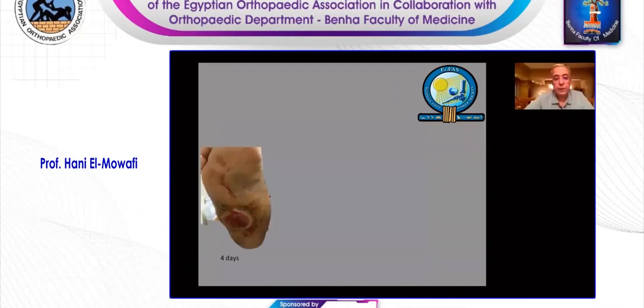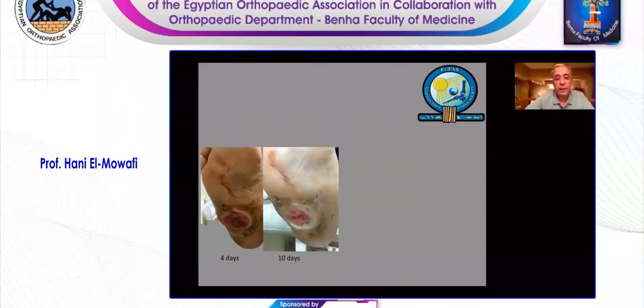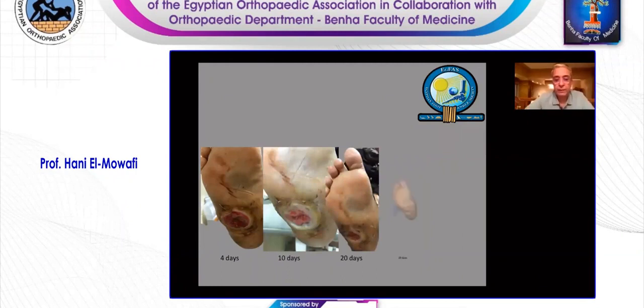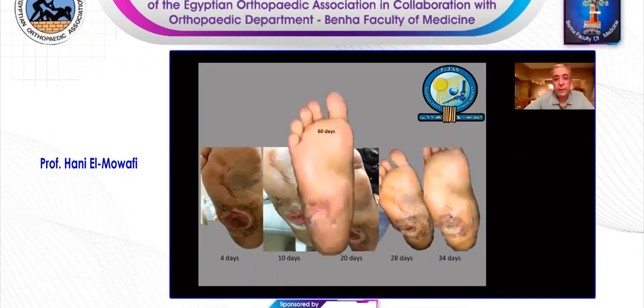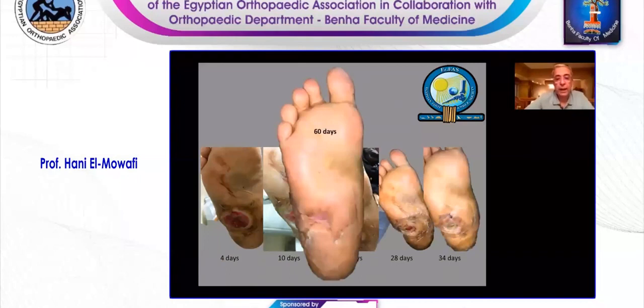And this is the patient 4 days after the operation. It is gradually increasing, and everything is beginning to improve. And the patient after 10 days and 20 days here, the ulcer has decreased a little bit in size. And after 28 days and 34 days. And the patient after 2 months here, and the ulcer has completely disappeared, and it is good.